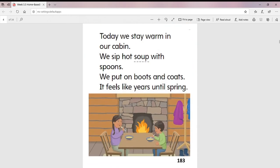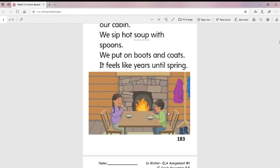Today we stay warm in our cabin. We sip hot soup with spoons. We put on boots and coats. It feels like years until spring. Look at them, they're drinking their soup, they're sipping their soup. What does the word sip mean right here? Sip like, did you hear that? So they're sipping their soup.